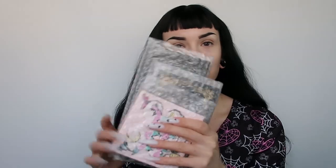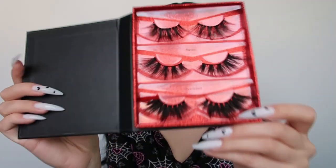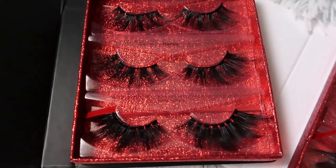Much better. As I promised, I will be doing unboxing, review and makeup tutorial. What we got here is 2 lash books, 1 eyelash applicator, 3 eyeshadow palettes, 5 liquid lipsticks, and 9 pairs of eyelashes. This is the Lash Spell Book. Just look at the packaging and look at those lashes. 3 pairs of eyelashes: Vixen, Raven and Bewitched.